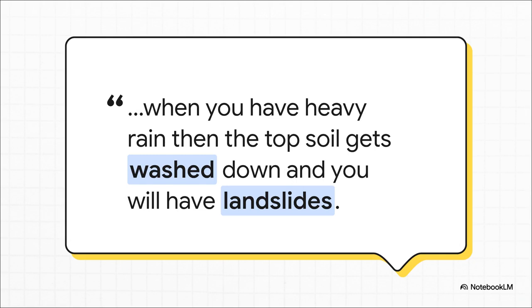And there's a human factor here that can make this so much worse. Deforestation. This quote really hits the nail on the head. Trees and their roots are like a natural net holding the soil in place. You chop down those trees and that net is gone. So when a cloudburst hits, there's nothing to stop the topsoil from just washing away, which dramatically increases the risk of a truly catastrophic landslide.